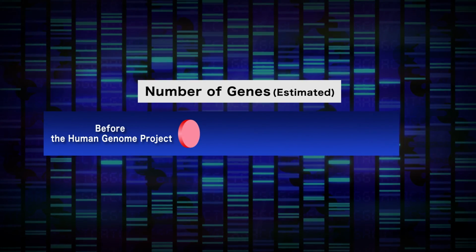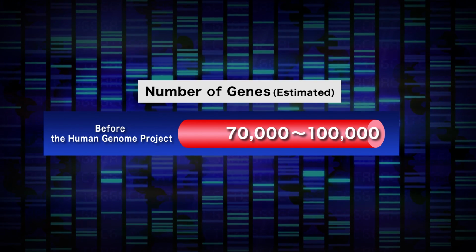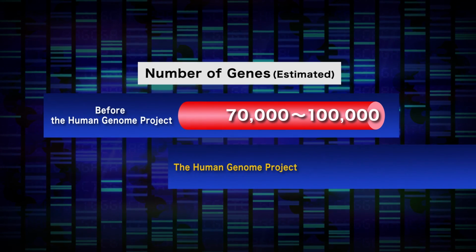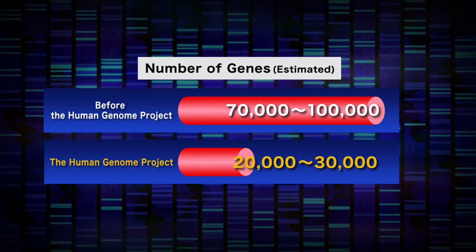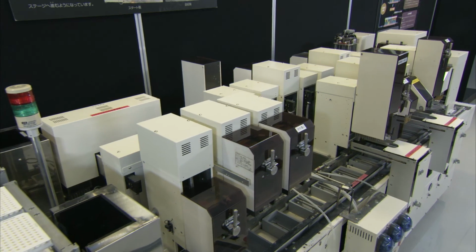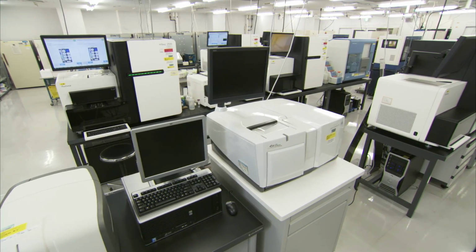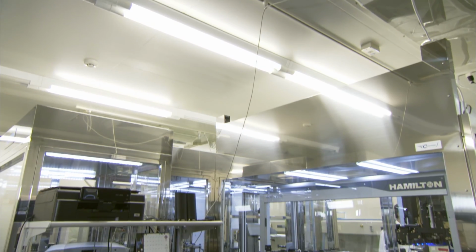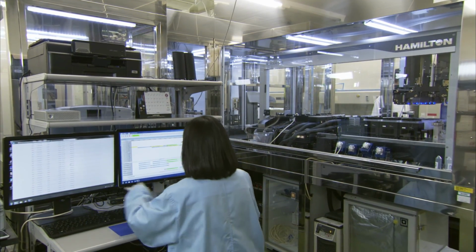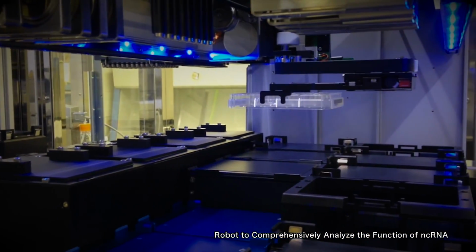Before the launch of the Human Genome Project, scientists estimated that human beings have 70,000 to 100,000 genes. However, the project reported that there are only about 20,000 to 30,000 genes, which surprised the world. However, the outcome of the analysis at RIKEN is that the number of non-coding RNA sequences exceeds the number of messenger RNA sequences, and the number of the former is still increasing. If the general functions and actions of non-coding RNA can be elucidated in FANTOM 6, this may lead to a revision of the definition of gene.